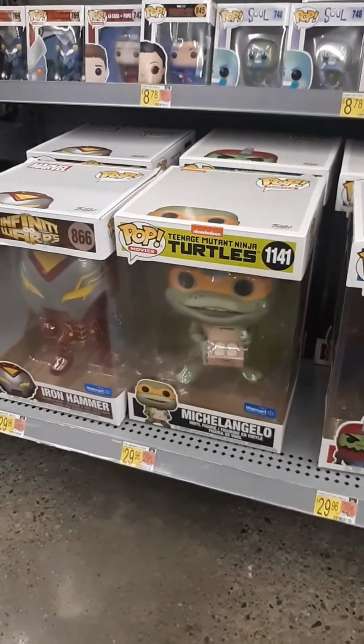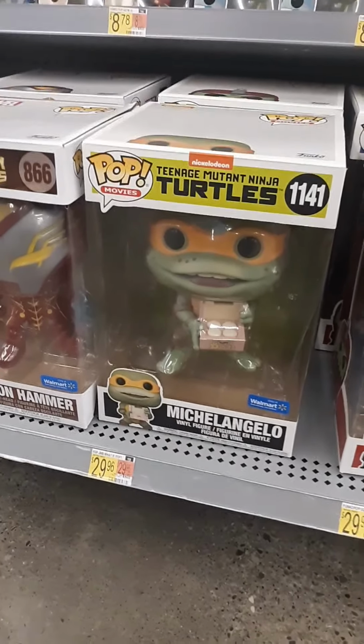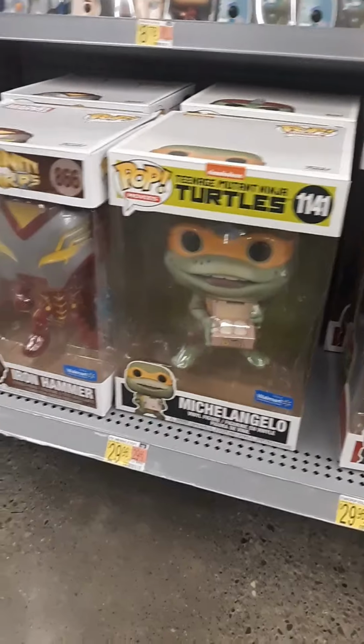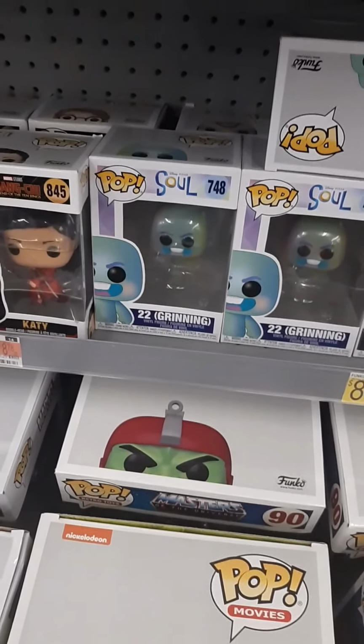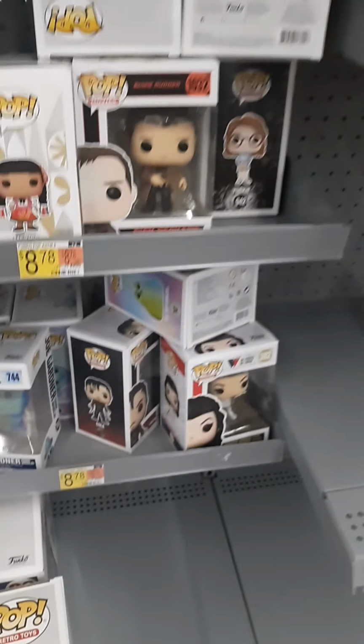Oh, look at that. That's a new Pop. Check out that Michelangelo. That's pretty cool. It's a Walmart exclusive. He's got a little donut box that he's holding open there. That's pretty cool. Looks like they got some other stuff here. That's kind of a new one, that 22 grinning. I've never seen that before. Joe Gardner, that's kind of neat. Those are some new ones.